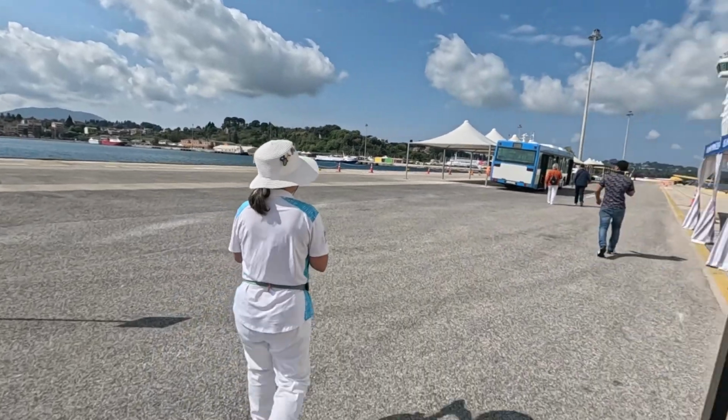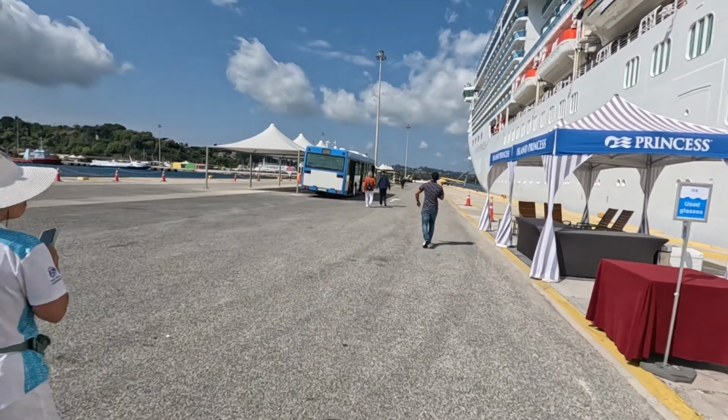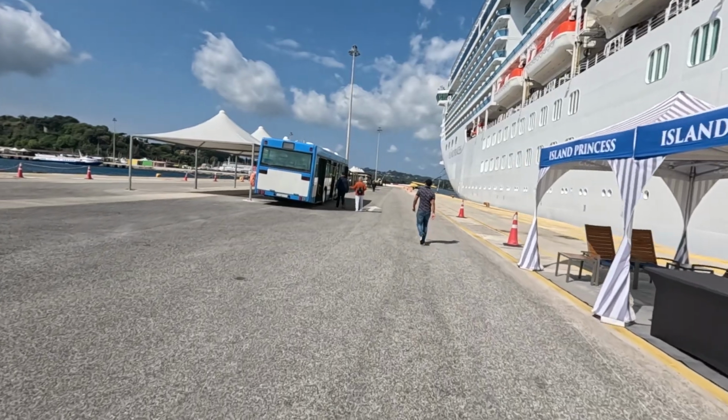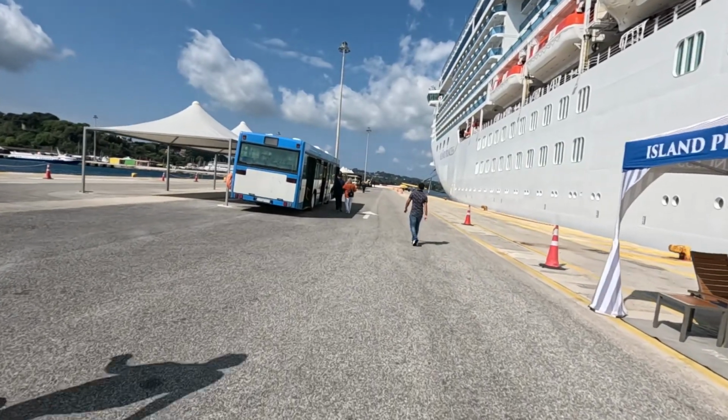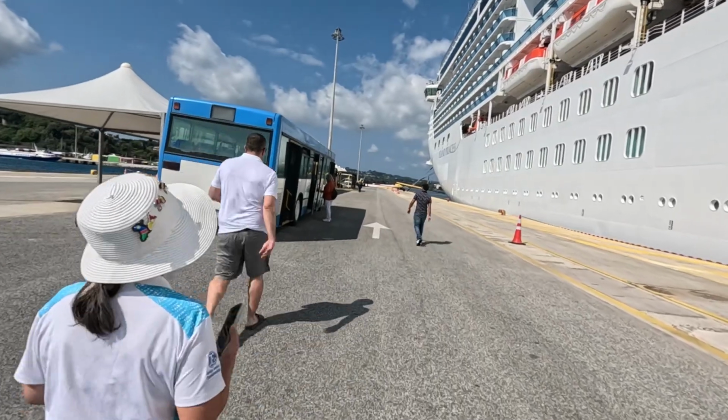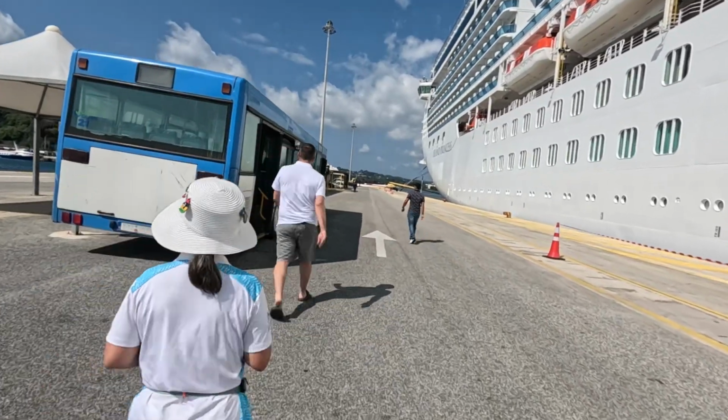Oh, that must be the bus. Okay, we're in Corfu. Corfu? That's what it's called, right? Yeah, me too, Kate. Yep. So we're gonna hop on the shuttle here. I heard it's just a couple of minute ride.